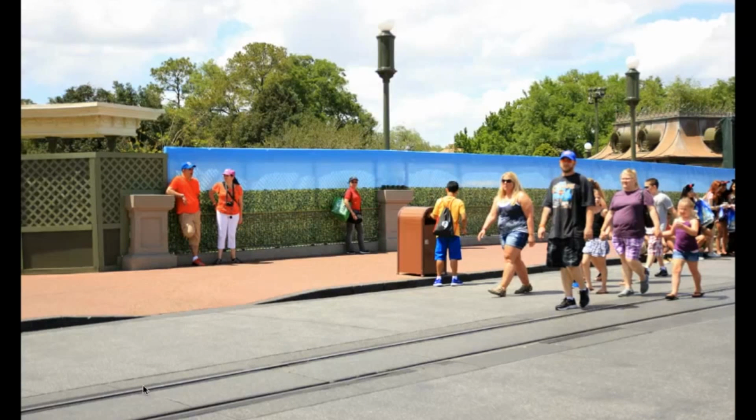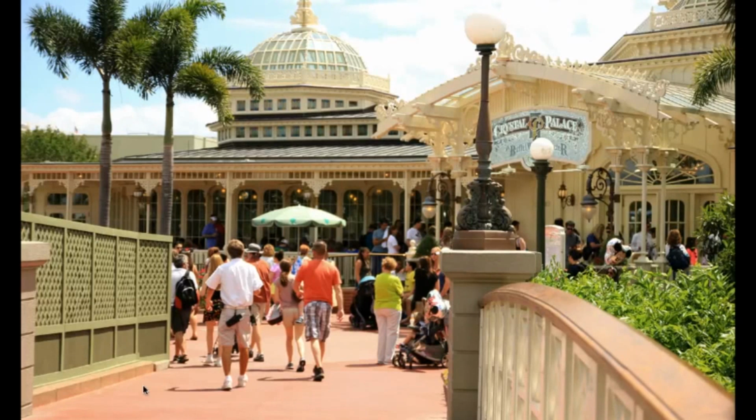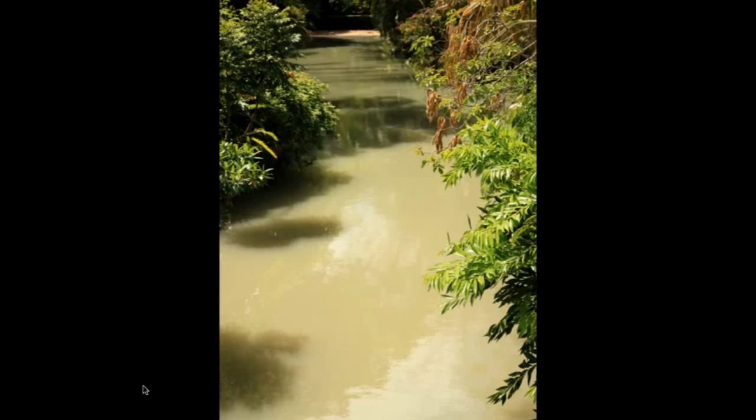Some more construction walls on the other side of the pathway. The construction walls continue on over to the Crystal Palace restaurant. I wanted to take a shot of the water over here. I'm sure it's not usually this murky. It must have to do with the construction just feet away from it, dust and that kind of thing.